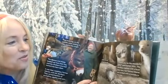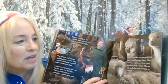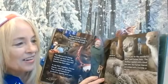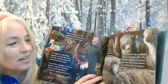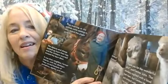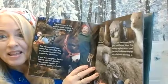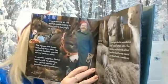"Is that for us?" "Thank you for the wonderful gift," said Farmer John. The donkeys replied with a loud hee-haw, but Farmer Marriott just smiled with a twinkle in her eye. What do you think? Maybe that's what her bells sounded like?